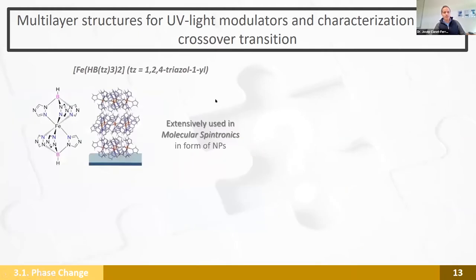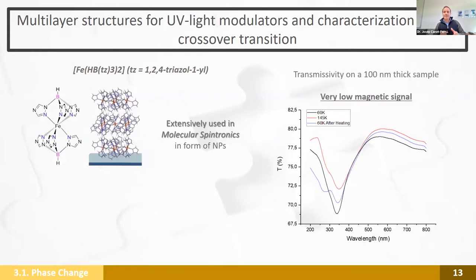So we found a similar material in-house. This is a material that was extensively used for molecular spintronics in the form of nanoparticles, but it presented a problem. The problem is that because the magnetic response of this material is very low, it cannot be characterized magnetically when you grow a thin film.